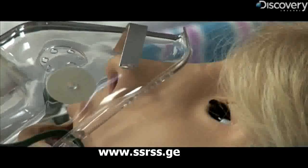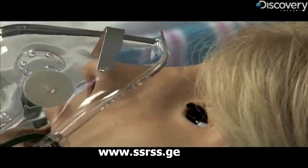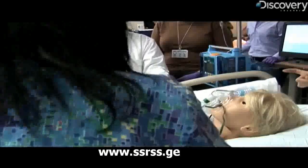Noelle is a lifelike birthing simulation tool being used to train medical students around the country. And Johns Hopkins Hospital in Baltimore just got theirs.